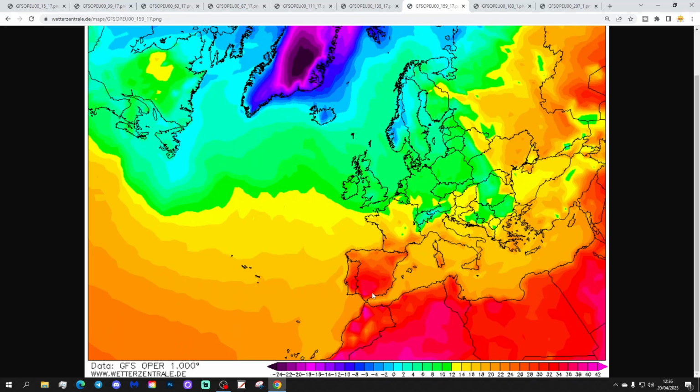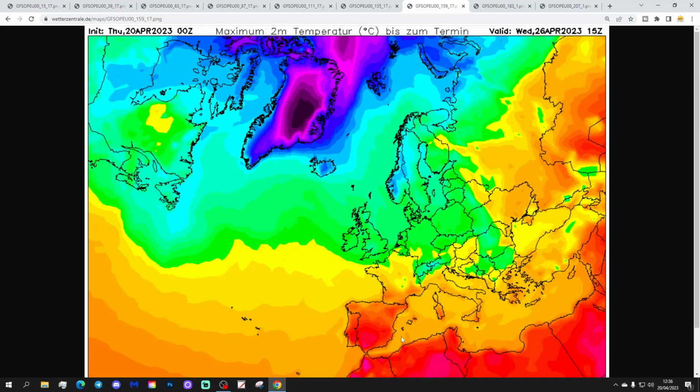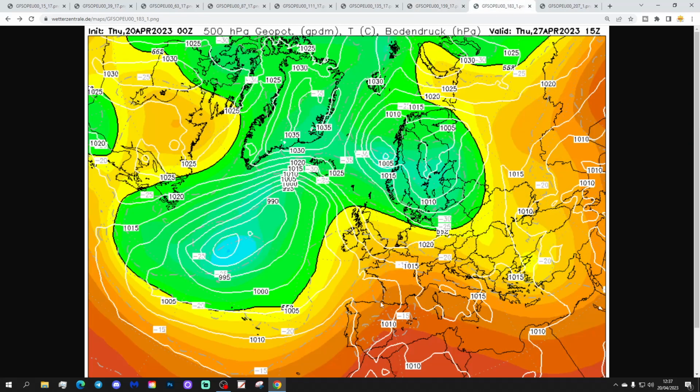I reckon by this point we're probably into the low to mid 30s Celsius there across southern parts of Spain, which is really hot for late April. Further northwards it is much cooler across much of northern, central and also western Europe. Actually quite cold in some parts of northern and western Europe.